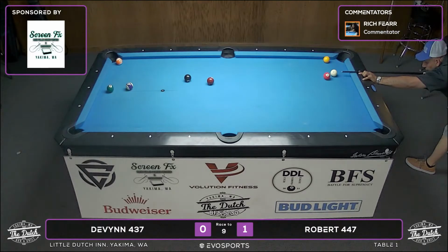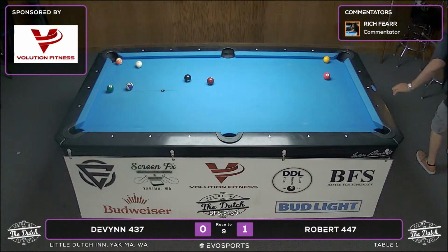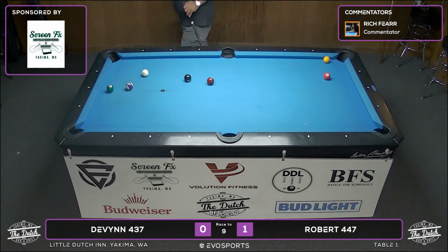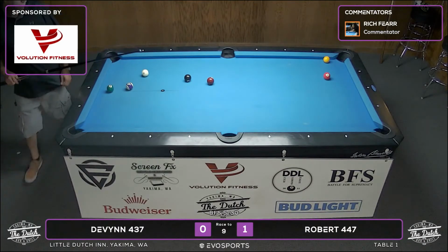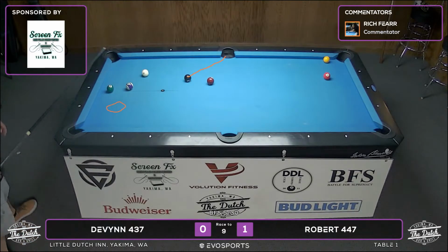So this is a speed control. It's natural position to the 12. So it's just speed control. Go to the rail and come back out. You might have hit that a little too soft. Well, turns out you hit it perfect. So this, you can just roll forward, come into this area here, and then play the 8 in this side.